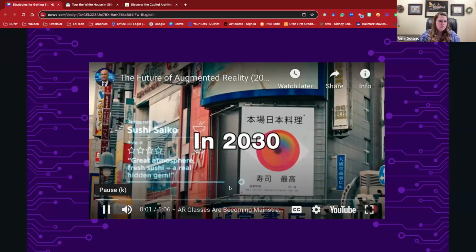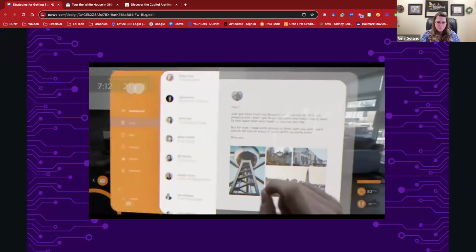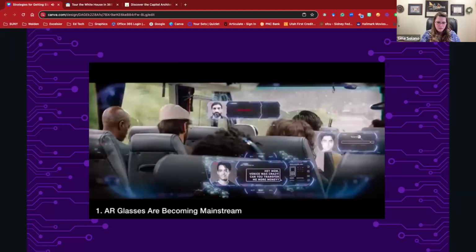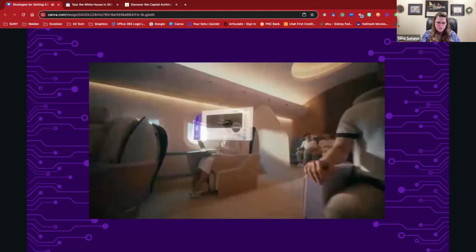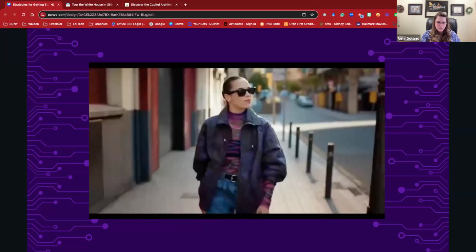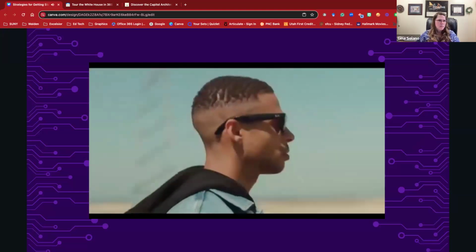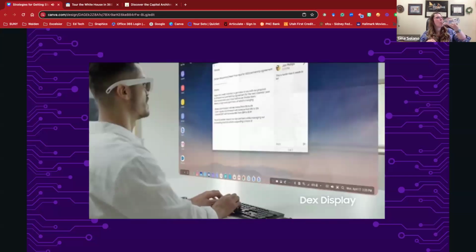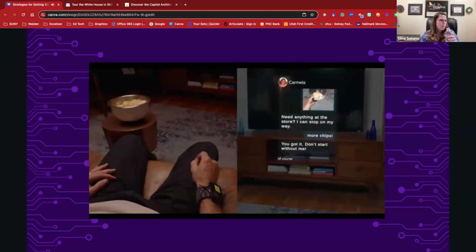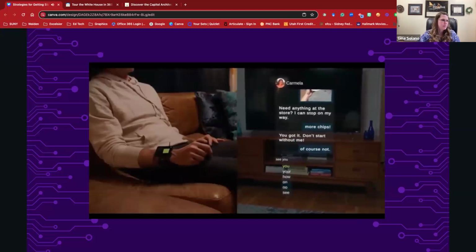In 2030, augmented reality is changing the world forever. For example, AR glasses are becoming mainstream. AR glasses look identical to regular pairs of glasses, and they're worn by people from all walks of life in every major city. You're able to use your AR glasses to access applications pertaining to phone calls, emails, music, maps, and games. Some AR glasses are even starting to allow people to use hand gestures to control these apps.